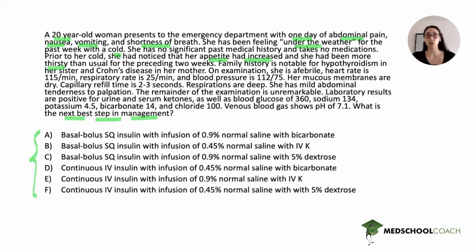Then we read family history is notable for hypothyroidism in her sister and Crohn's disease in her mother. Often family history is very relevant. Now it could be there as a distractor, but often if they take the time to give us that information, it might be useful. Although you want to be careful to not get too distracted, because sometimes it is there as a red herring.